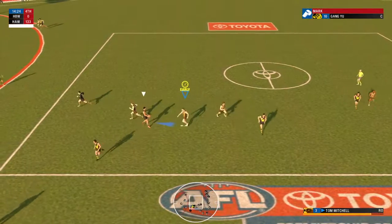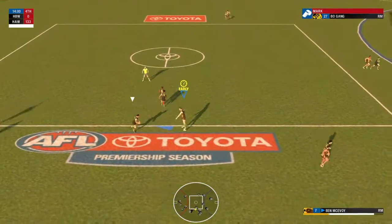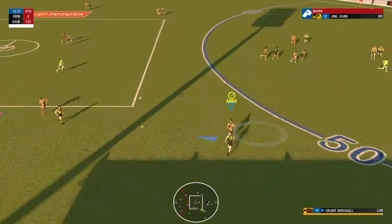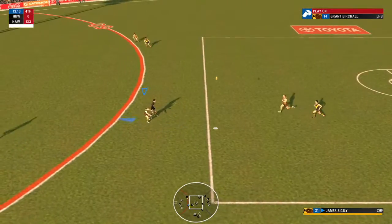Wins the hard ball. Bumps the pigskin. A good mark under the circumstances. Looks like he panicked there. Nice mark there. Chip kick along the wing. Birchall grabs that one. Not a pretty drop punt, but it gets away okay.